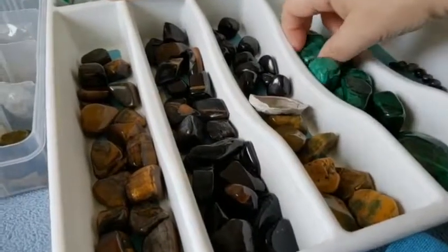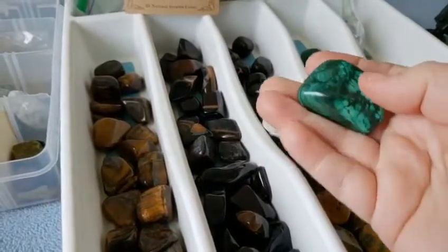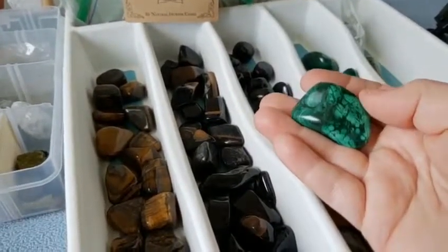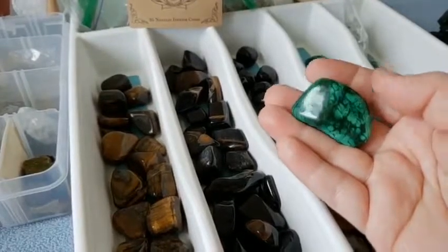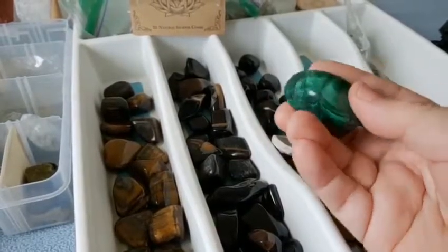And so, malachite. A lot of people have been asking me, and I've been really drawn to heart healing work lately. Working with your heart is just bringing up all those emotions from your past, from your childhood, that just need to be released so you can move forward in your adult life. And malachite, I found, is one of those amazing stones to work with.